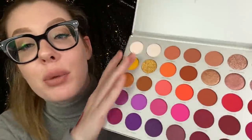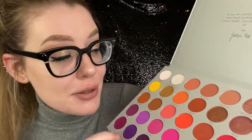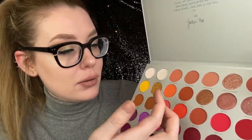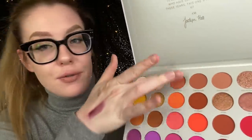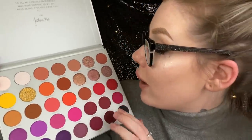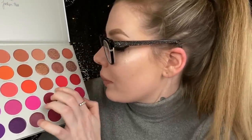Because as much as they put out, their colors are very vibrant and very pretty, and that's why I bought this for Jaclyn Hill, because she likes nudes as well. And this whole set, these first two rows are something that I would wear on my eyes. The most I would wear, which you can see, is G-Money and Grateful, but anything else, and maybe Flawed and Odd, but I can use most of this.